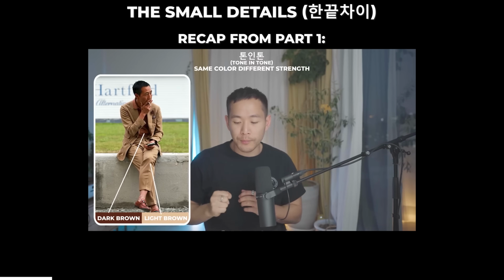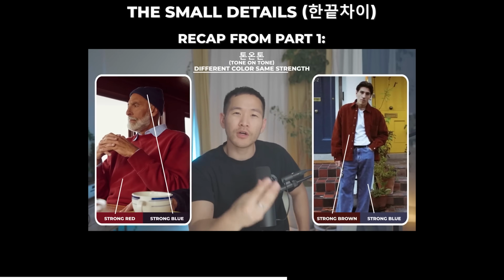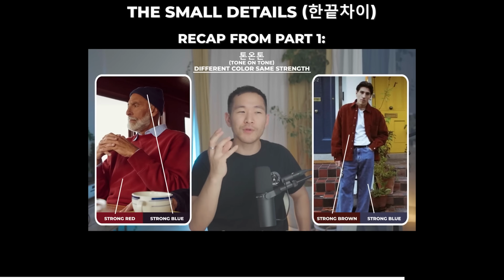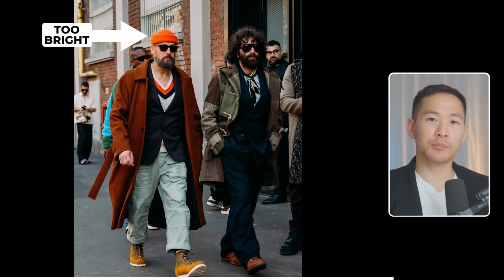Tone in tone is when you match the same color but in different fortitudes and saturation. Tone on tone is when you match different colors of the same tone, of the same saturation and fortitude, and that's going to give you that really distinct fashion icon look. But let's say you're trying to match the tones and the tone is a little off. It's that tiny detail that's going to completely unbalance your outfit.